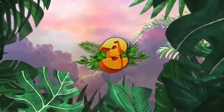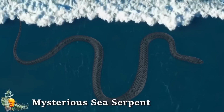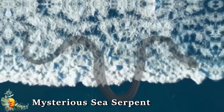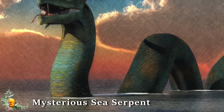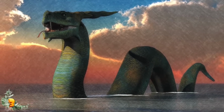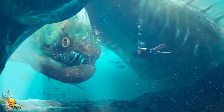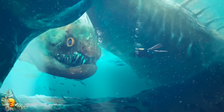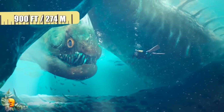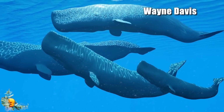Number 3. Mysterious sea serpent. A mysterious sea serpent was recently witnessed lurking off the coast of Cape Cod, and the creature was so big that, if real, it would rival any other sea monster that has ever existed in the history of the planet. It was apparently photographed by a professional shark spotter named Wayne Davis. The serpent looked to be around 300 yards long, or 900 feet. That would make it larger than over 10 sperm whales lined up one after the other.